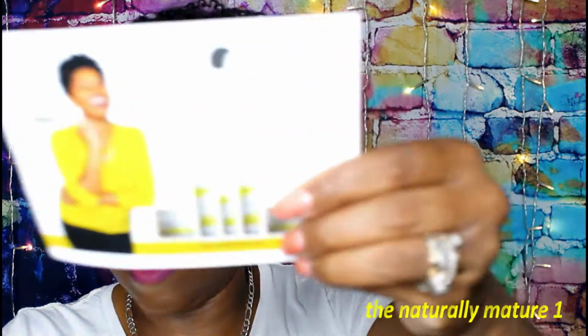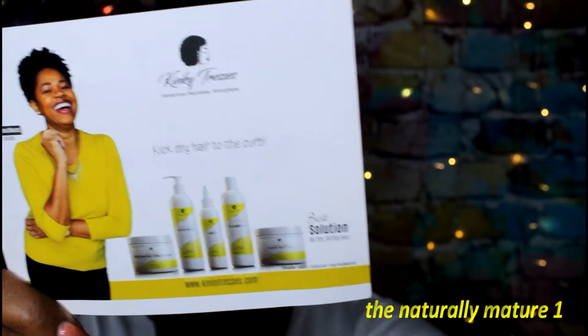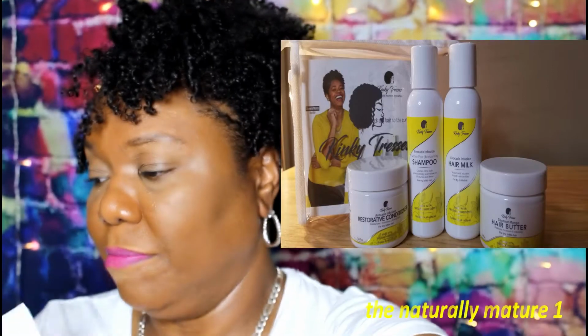And after researching and developing her products, she decided to put them out there for others to buy. She says she has gotten rid of the dry hair. She's got moisturized hair, and her hair has flourished and grown. But this is her. Let me try so y'all can see it. There's this bright light right here for some reason. That is Miss Moses, and that is the line. The line I'm going to review and demo today is called Kinky Tresses.